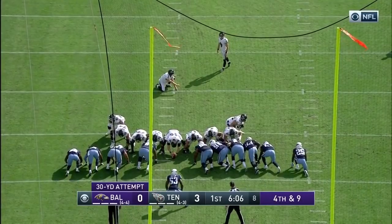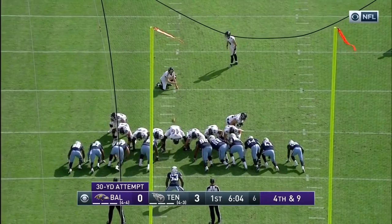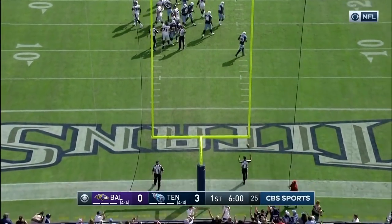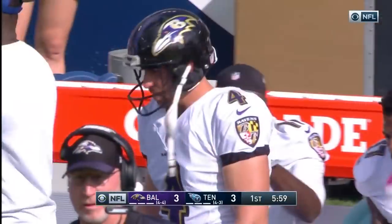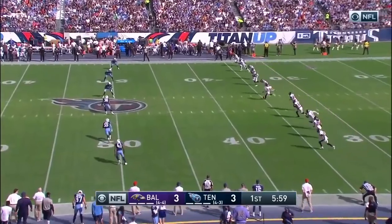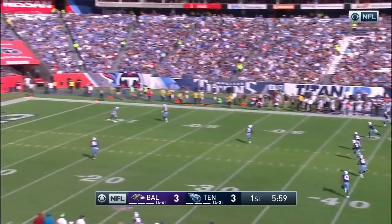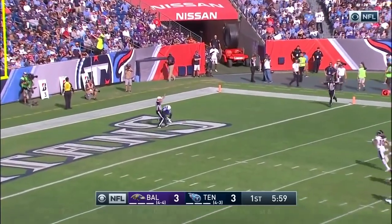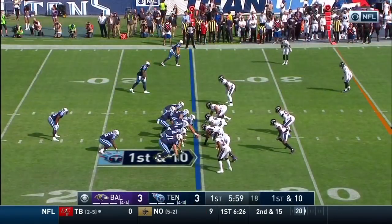Sets up this 30-yard field goal try with a chance to tie the game for visiting Baltimore. And he puts it through with 6 to play in the 1st. Here's the ensuing kickoff, and Adoree Jackson will leave it in the end zone.